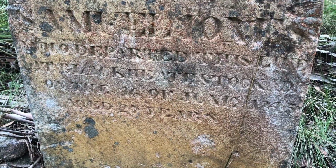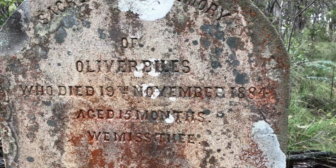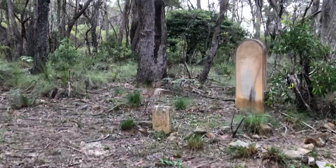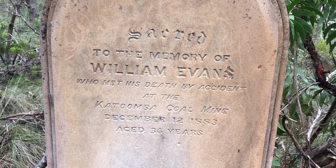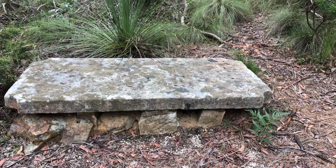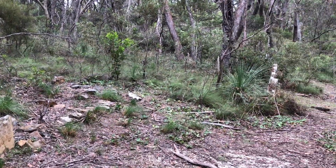This one was erected for Samuel Jones, who departed this life at Blackheath Stockade in 1845. And here's someone who died at the stockade in 1846. And there are a couple of graves from the 1880s, one of a small child, the other of a man who died at Katoomba coal mine. It really is a hidden gem, almost a secret graveyard.